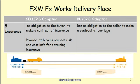Incoterms 2020: what are the obligations for insurance? The seller has no obligation to the buyer to make the contract for insurance. As far as Ex Works is concerned, there is no obligation for the seller towards the buyer to make any contract for insurance. But at the buyer's request, risk and cost, the seller may arrange for information or documents for obtaining insurance.